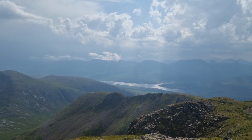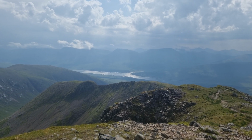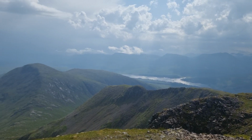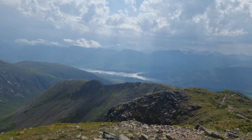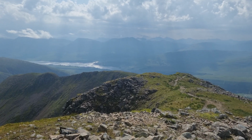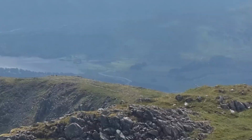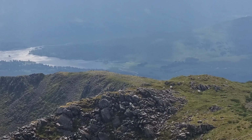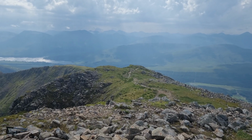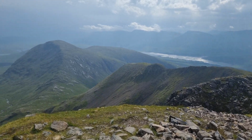Yeah, getting the sun now. So, timed it well for getting to the summit. It's a bit breezy, but it's not cold. The van's parked way back down there beside the water. And it's 10:30 in the morning. So just over, well, 3 hours to get here. It's not bad.